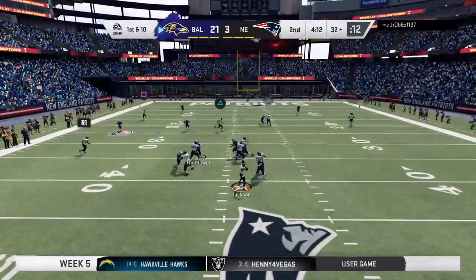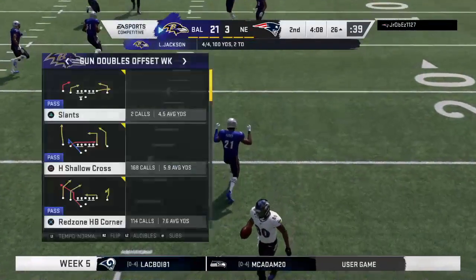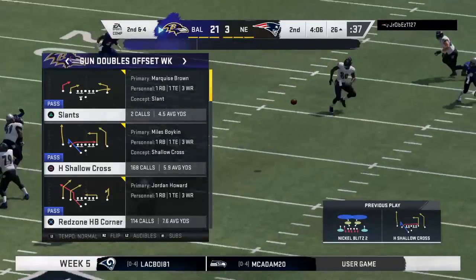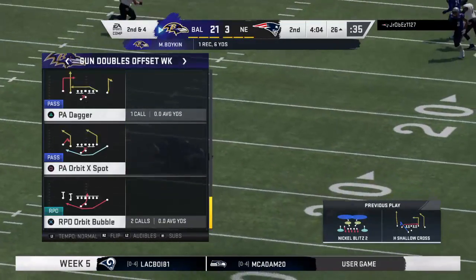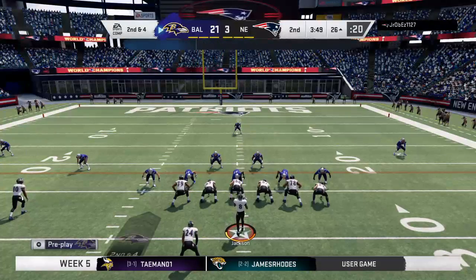After the interception, here's Jackson. That'll be taken in there by Miles Boykin. And he'll go down at the 26, following a gain of 6. A gain of 6 there on first. That time they hit him out of the slot on the drag.